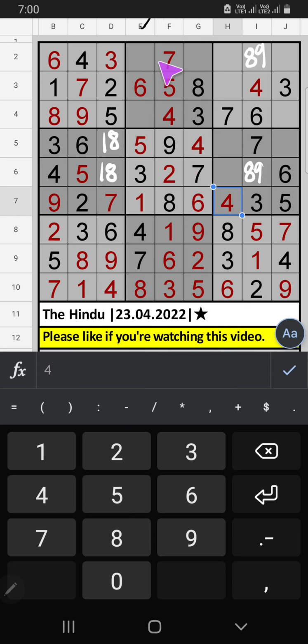Column E, 2 numbers are remaining, 2 and 9. 4th row, we already have 9, so 9 can't come in this cell. 9 is confirmed here, then 2 is here. Since 9 is here, so 9 can't come in this cell. 9 is confirmed here, then 8 is here. Column G, only 1 number is remaining, 1 is confirmed here.